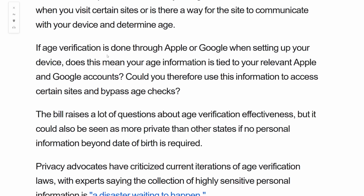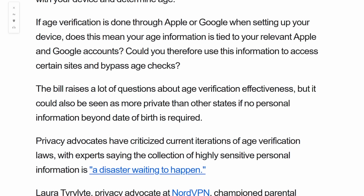The article asks another few good questions. If age verification is done through Apple or Google when setting up your device, does this mean your age information is tied to your relevant Apple and Google accounts? Could you therefore use this information to access certain sites and bypass age checks? The bill raises a lot of questions about age verification effectiveness, but it could also be seen as more private than other states if no personal information beyond date of birth is required.